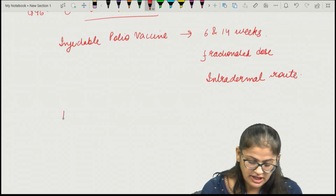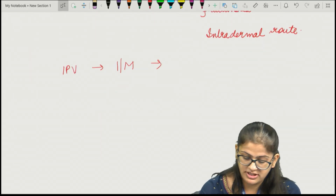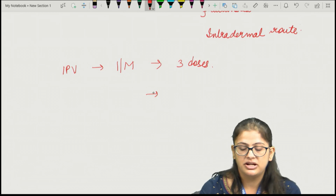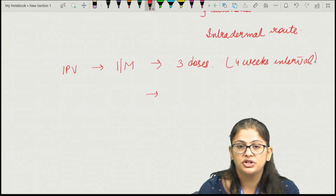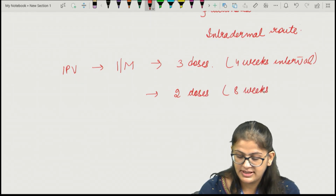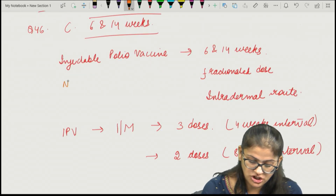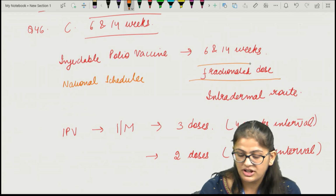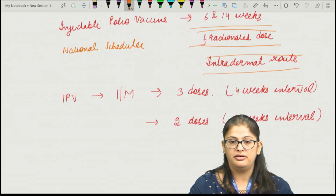However, the IPV can also be administered through the intramuscular route, in which case the best schedule is to be given in an interval of 4 weeks in 3 doses. But if the interval is increased to 8 weeks, even a 2-dose schedule would work. So 2 doses can also be given if an 8 weeks interval is kept between these 2 vaccines. But at present, in the national schedule that we are following in our country, we are using a fractionated dose which is given by an intradermal route at 6 and 14 weeks of interval.